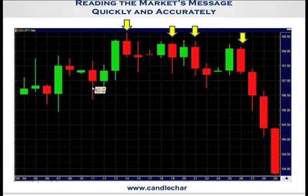Okay, so here, the bulls are in charge. The bulls can't hold control. Bearish engulfing pattern, bearish engulfing pattern, bearish engulfing pattern. So a group of bearish engulfing patterns right at the same resistance area. Really, to me, it's kind of like a coiled spring. It's just building up a lot of pressure, and when you release the tension, boom.